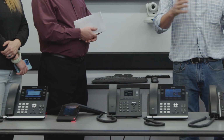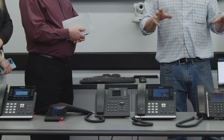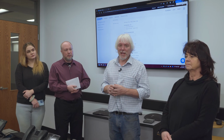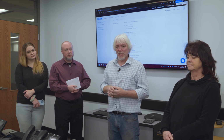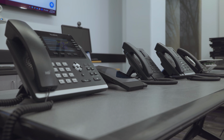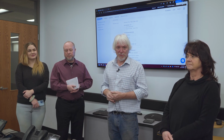Just a reminder that what we're showing you are just some of the features and functionality of Zoom Phone. There's a lot more that it can do, a lot more that you can do to really personalize the phone system and your phone number to work exactly how you would like to have it, and make it work with however you choose to do your work.